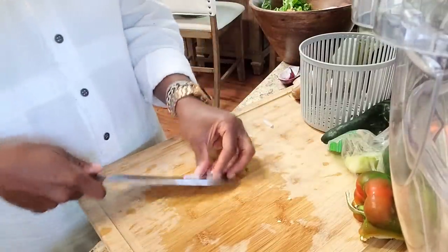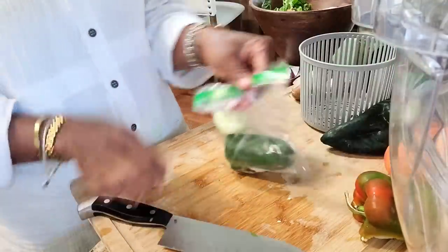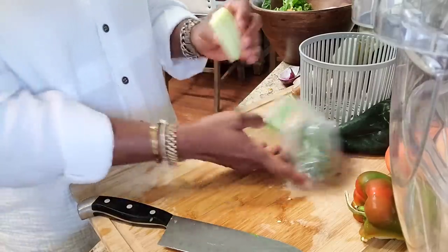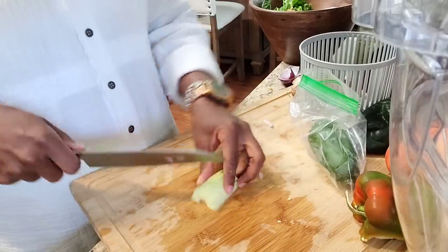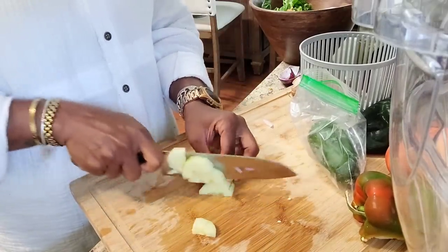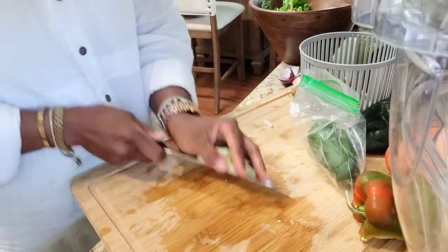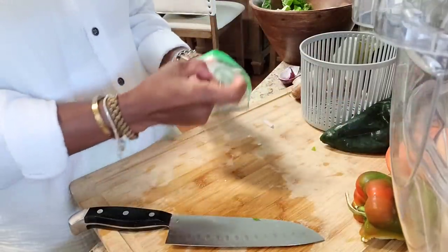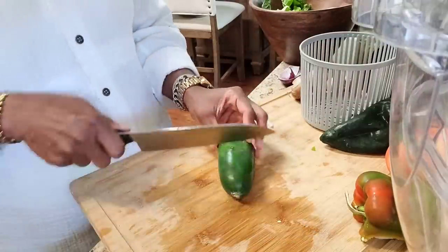I used to be the type of person who had to have croutons. Every time, I'd be like, oh, I gotta have me some croutons in my salad. You know what I mean? Whether I made them myself or just got them out of the bag, I used to have croutons. Now I'm like, eh, whatever. It is what it is.